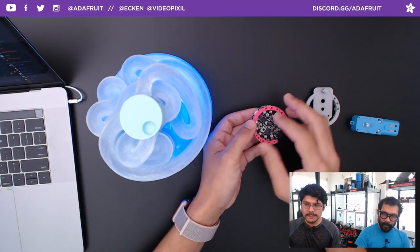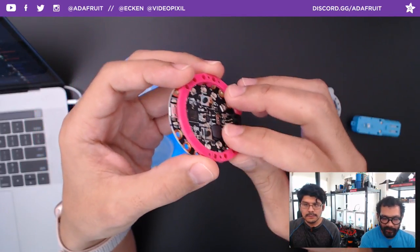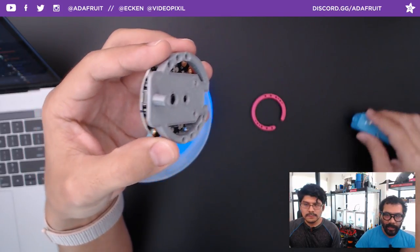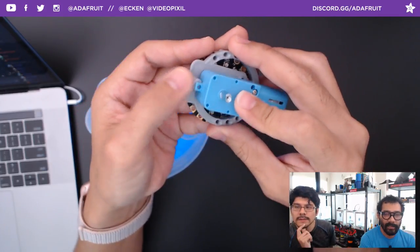Can we show a little bit closer? There we go. It's just a little sandwich like that. It's modifiable, I have the Fusion 360 files if you guys want to adjust that. And we have the little plate here that houses the TT motor. I have a nice little bracket on top. I didn't even notice that.